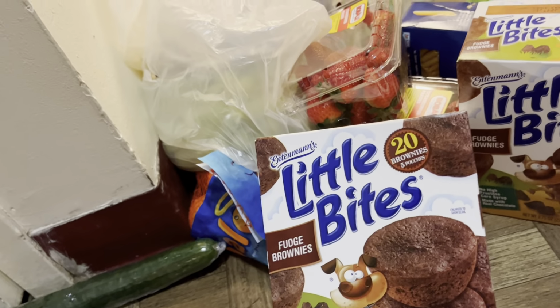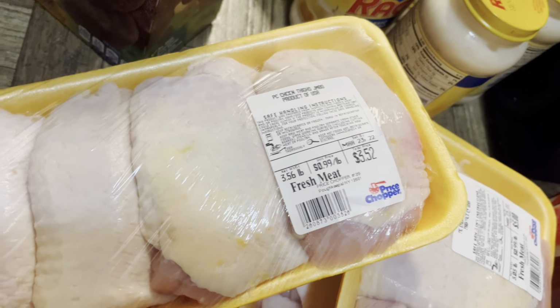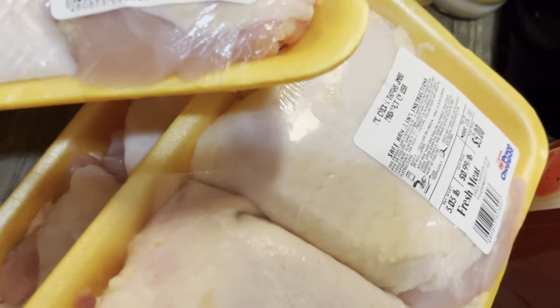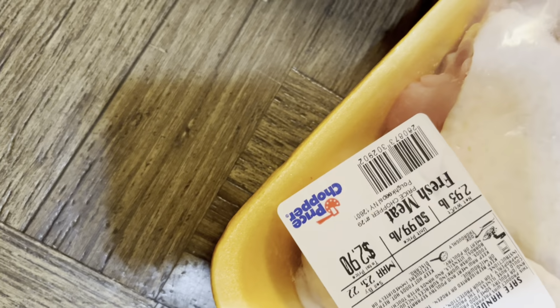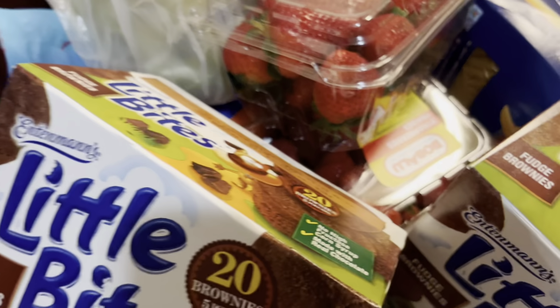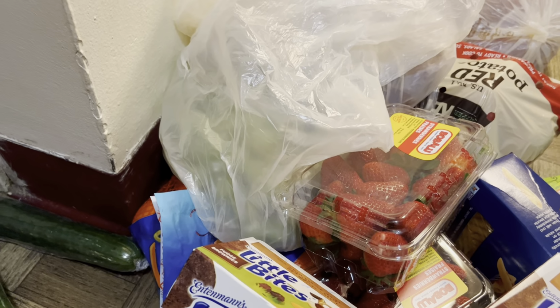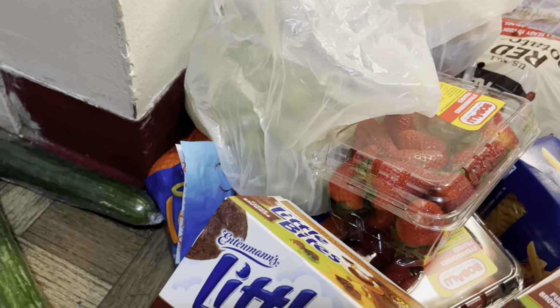They didn't have them. And I got 3 packs of chicken thighs. So these are $3.52. These ones were $3. And then these ones were $2.90. Sorry, y'all. 4 things of the classic Ragu Alfredo. 2 packs of strawberries. 2 things of the purple grapes. 1 thing of the green grapes.